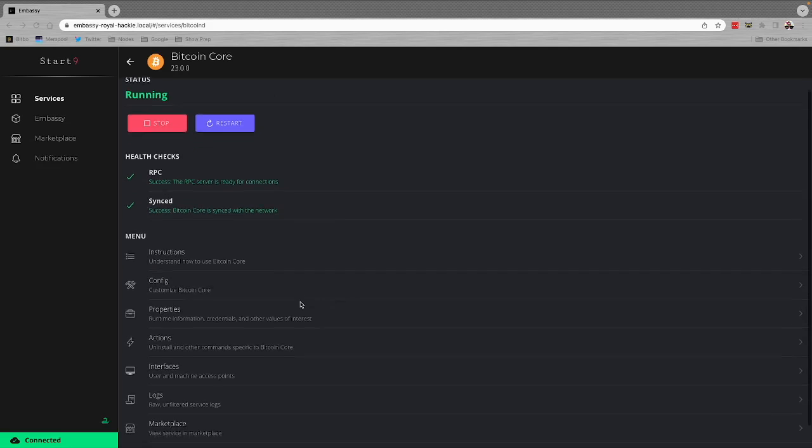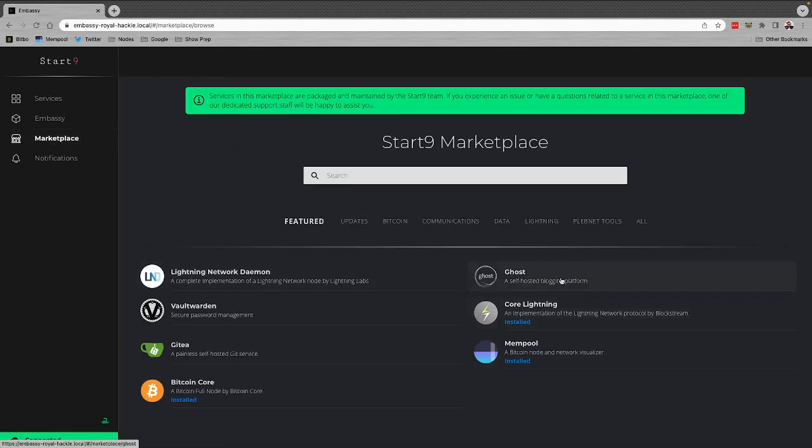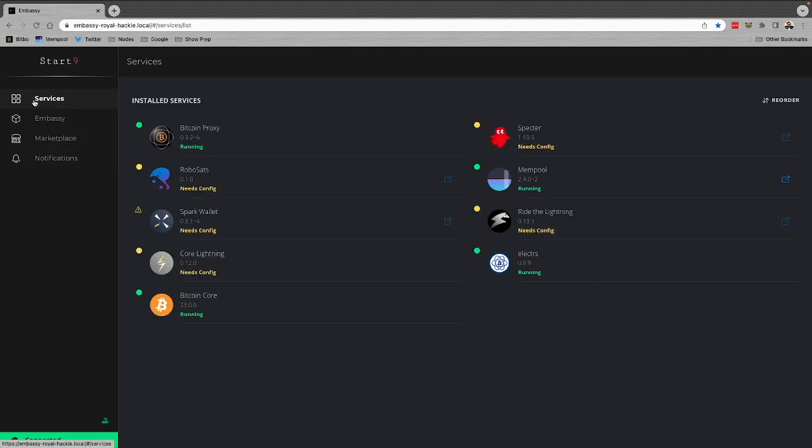Everything's all set. Before we get into how to connect wallets and all that, I want to show you what I've done. I've gone ahead and installed some other options. In the marketplace, we went through all of the different things you can get. Once you've downloaded them, they show up as services here in your installed folder. Here's Bitcoin Core, but I now have a bunch of other stuff.